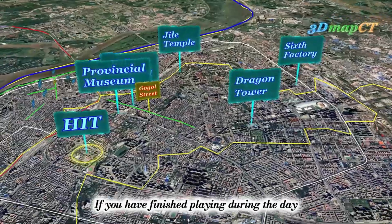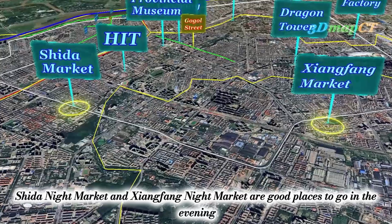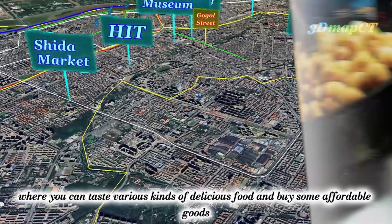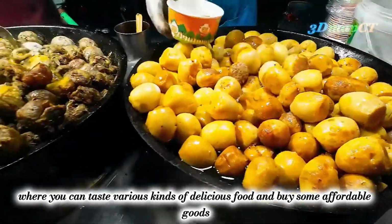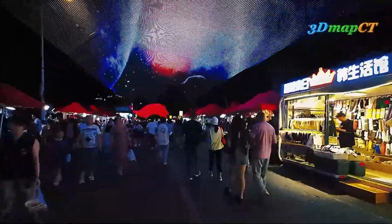If you have finished playing during the day, Shida Night Market and Jiangfeng Night Market are good places to go in the evening. There are many snack stalls and shops here, where you can taste various kinds of delicious food and buy some affordable goods, full of a strong flavor of the marketplace.